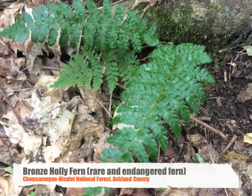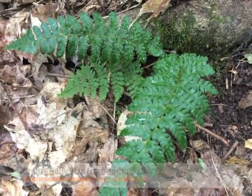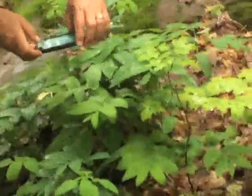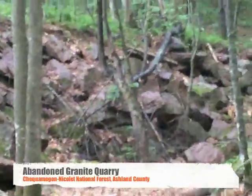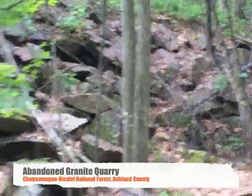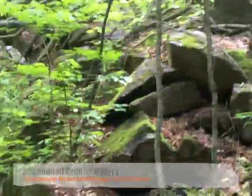This is a rare and endangered fern in Wisconsin. So they were just looking for a rock for a building in here. Yeah, it was a long time ago. I don't know much about this.